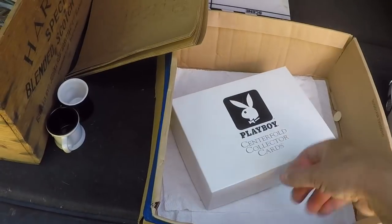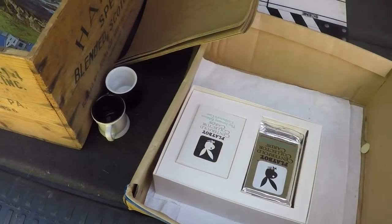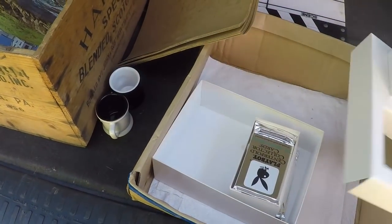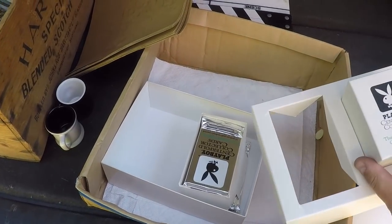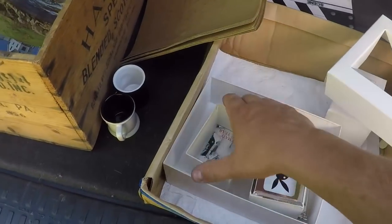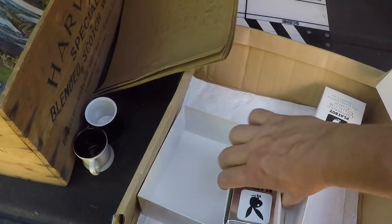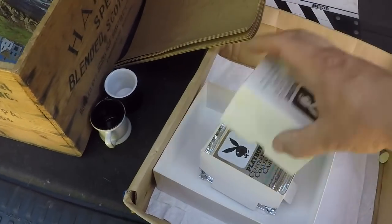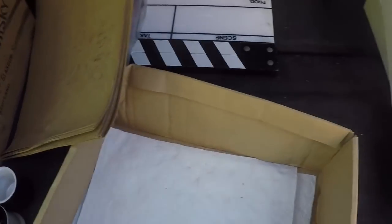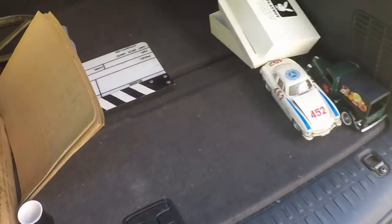I bought some. Hide your eyes, kids. No, don't worry, they're closed. Celebrity or centerfold playing cards. Collector cards. Still in the box, still unopened. Whoa. No, she's okay. You're fine. So we picked those up. I'll put that together later. So we'll move you out of the way. Naughtiness. Playboy stuff is hit or miss. We'll see how that does.